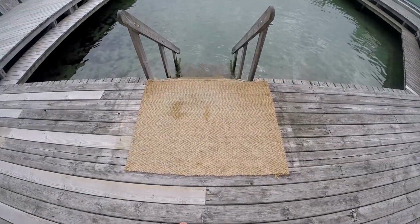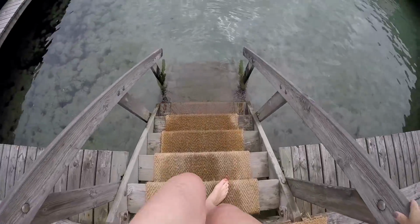Okay, here we go down the steps with my GoPro. Just going to see if it works in the water.